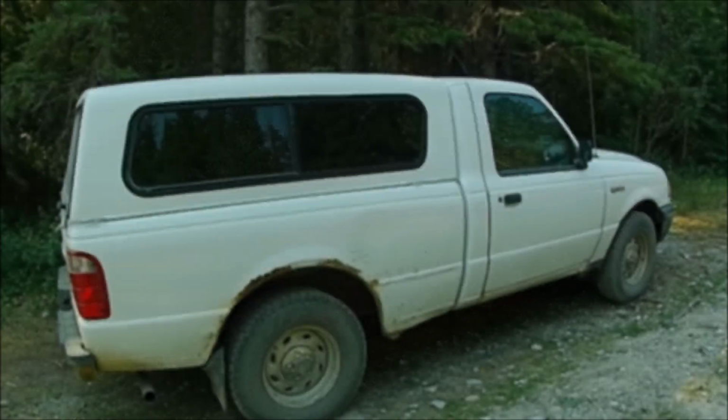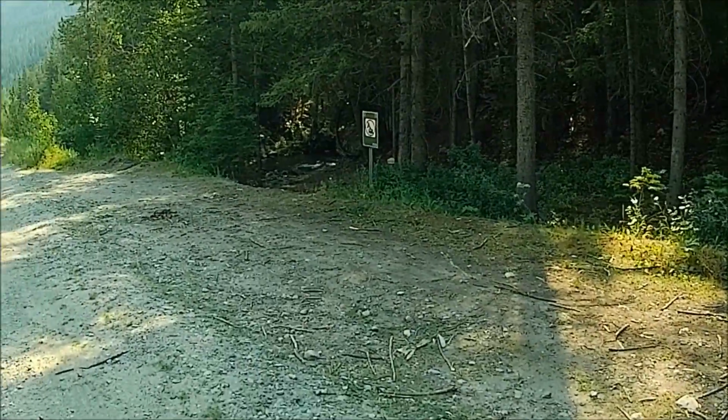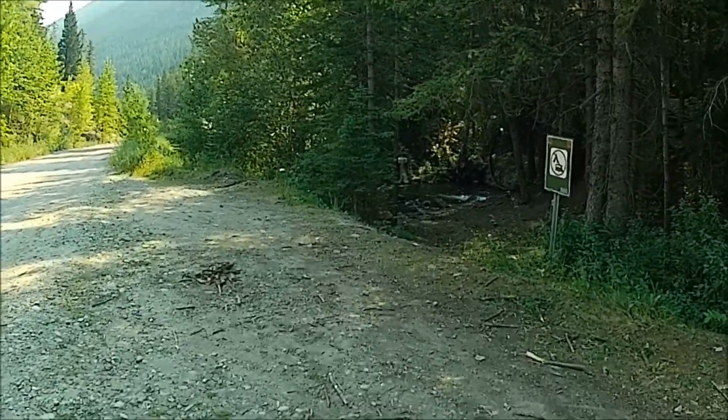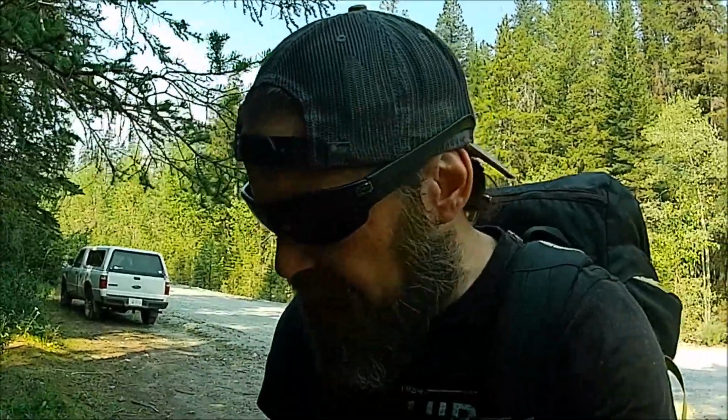Good day. So I think I'm at the right trailhead. Today I am heading into the backcountry for the first time this year. Super stoked. It's been a while. I'm going to try and do a loop hike overnight, heading up into a place called the Promised Land, on the Great Divide down in Crowsnest Pass.